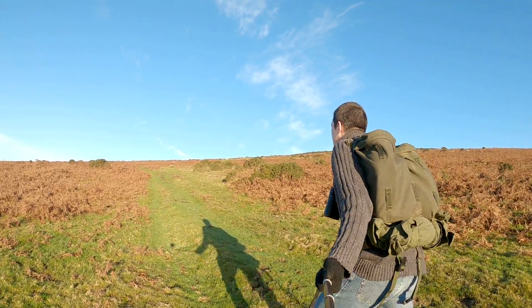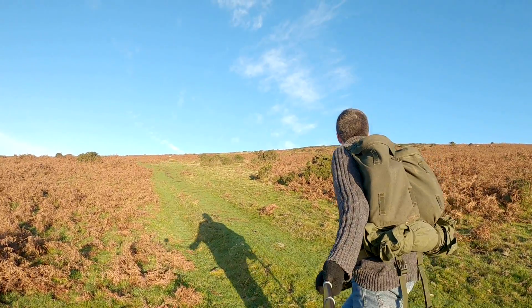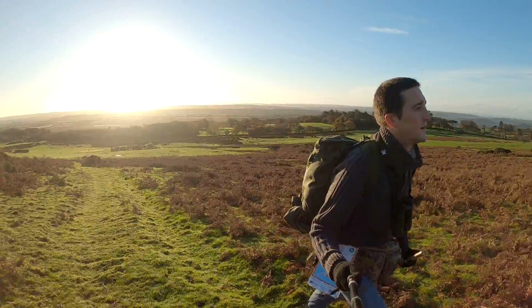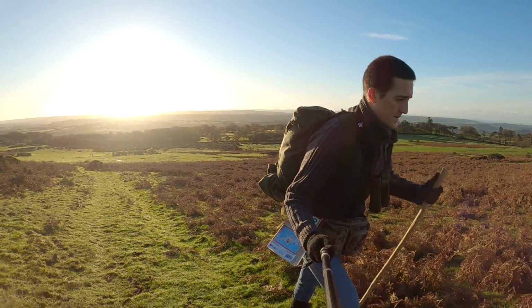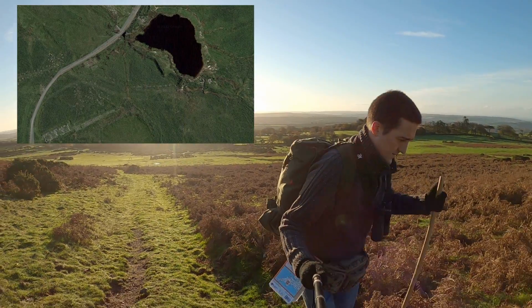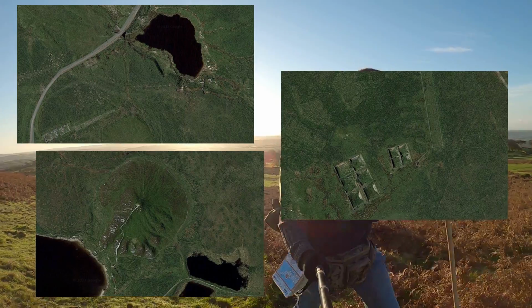Welcome back, everyone. On a sparklingly clear, cold winter's day, I set out on a very long trek over the South Moor. I'd been enticed by some strange features that jumped out to me when idly scrolling the satellite imagery on Google Maps. What was this, for instance? And this? And what about this volcano-like mount?